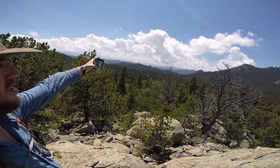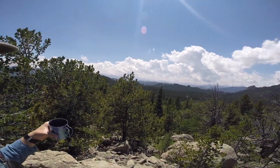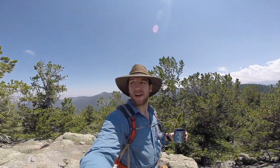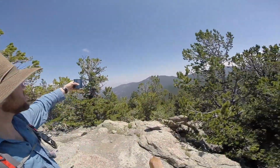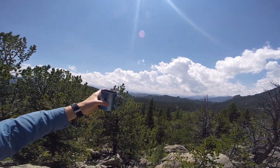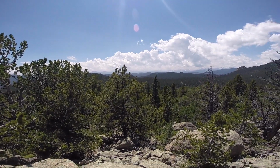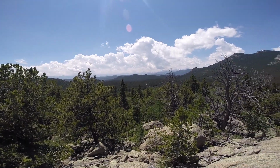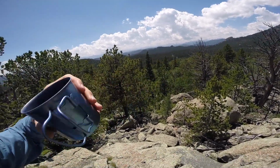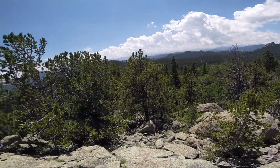Off to the southwest there, you can see all those clouds forming. The weather out here in Colorado is bipolar. One hour it'll be bright and sunny, next hour you've got giant dark clouds with lightning in them, so we don't want to be stuck out here in the lightning. So we're going to head back down that way. I can see the service road right there. So I'm going to head there, get the compass, mark my point and head out.